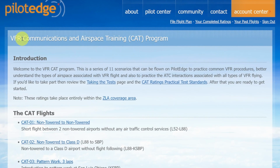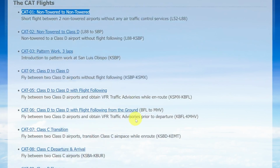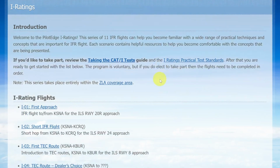Alright, so CAT ratings are the Communications and Airspace Training program. This is for VFR flights and is very structured. It goes from super easy to highly complex Class B transitions and all that. And there is a similar one for instrument training as well.